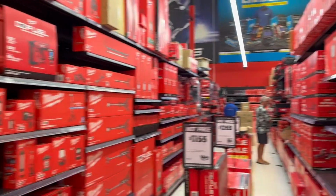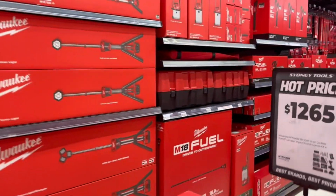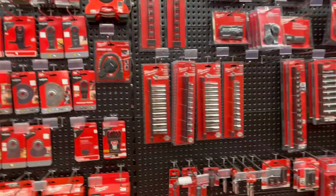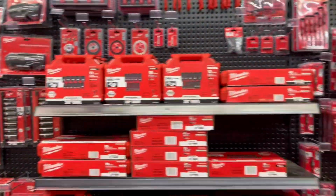Australia has a store called Sydney Tools. Now, I don't know exactly which store we visited, and maybe it was some mega store, but I've literally never seen so many tools in all of my life. I had no idea Milwaukee made this many tools. I've never seen so many tools in my life. I haven't either. This is amazing.